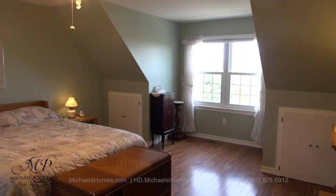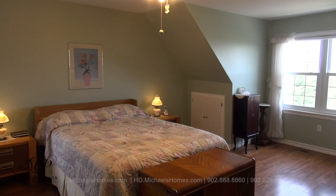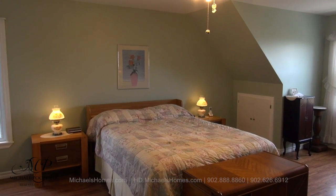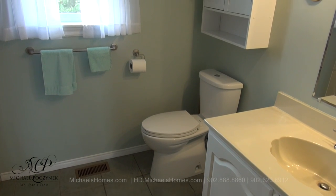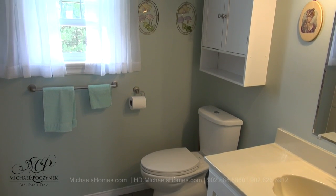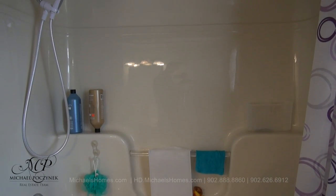Now upstairs, this would be the master bedroom, complete with water and beach views. We have a walk-in closet and an ensuite bathroom. This would be the second bathroom upstairs, which is accessible from the hallway at the top of the stairs. Comes complete with a shower and a bathtub.